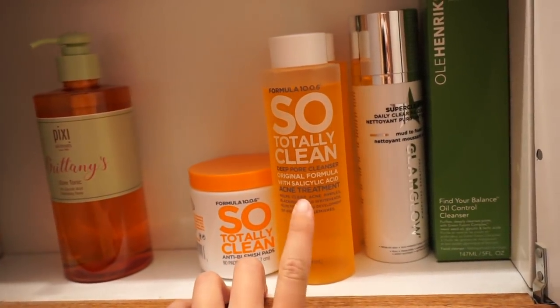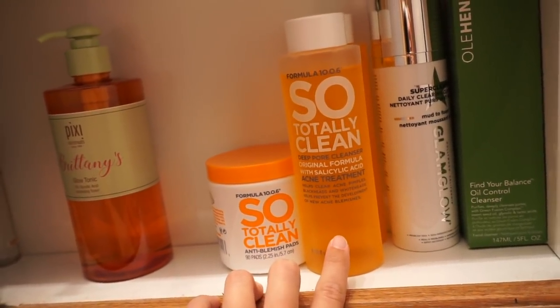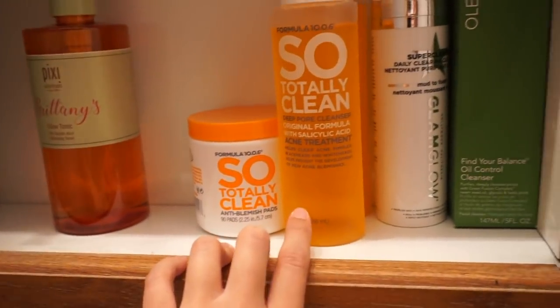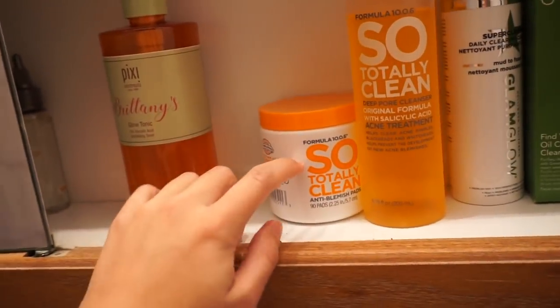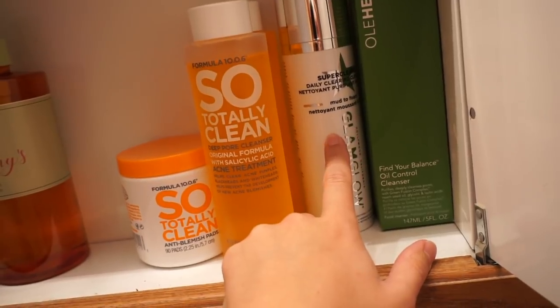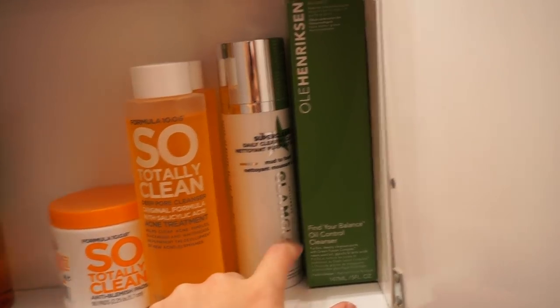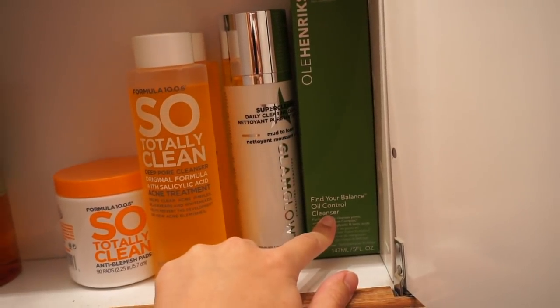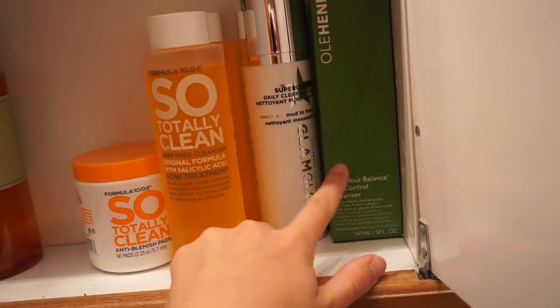My So Totally Clean. I have two of these. I go through these so fast. So that's where I'm saying I'm fine doubling up on these. And then it was buy two, get one free. I got this. These are good travel pads. Basically the same thing. I have a cleanser on lineup that will be the next thing that I use when my current one is out. And then another cleanser here. So I do have a couple, but these are going to be used.